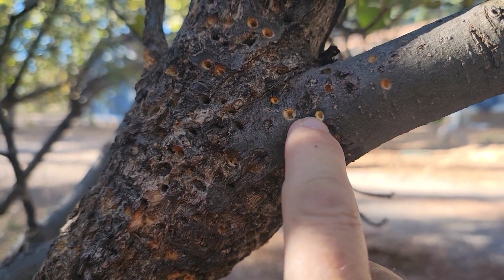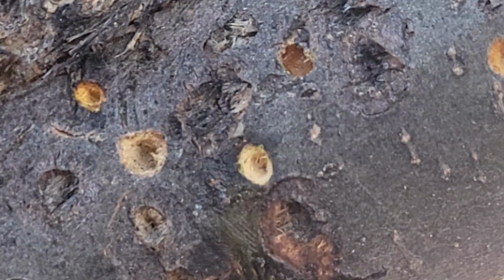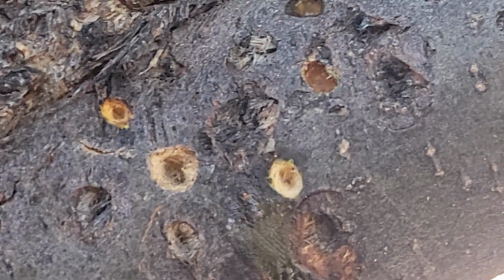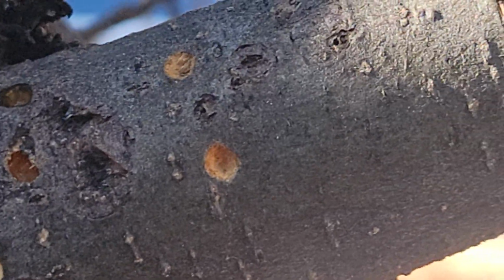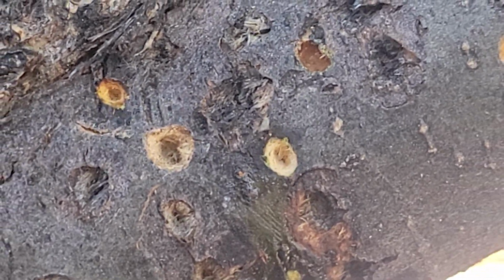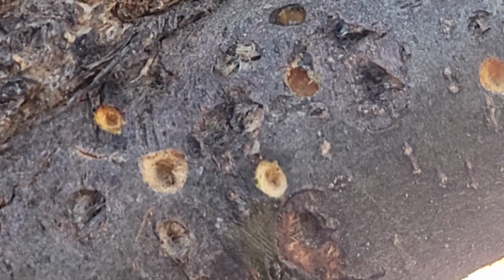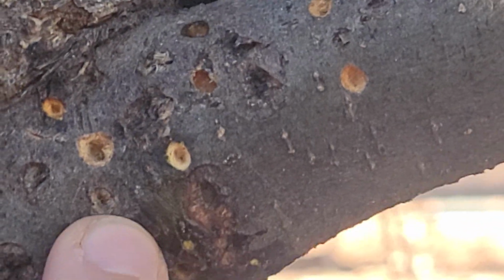Yeah, see here? That's fresh. There we go. Found them. So this is okay. We've got after and during. They're just really starting to bore in there. So I get to research this and find out how I help this tree thrive and what kind of treatments we can do, and also plant around here so that there are beneficials that will eat whatever is causing that.